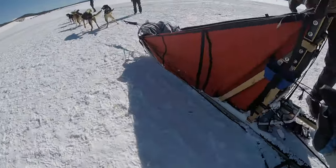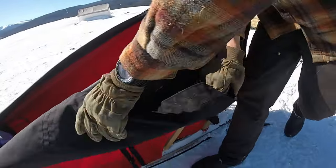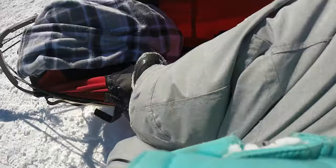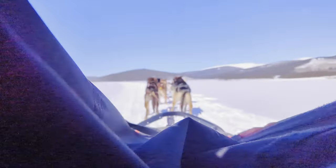All right, climb on in here. You're going to scooch all the way back, sit nice and tall back there. Perfect. Here's a blanket. Okay. All right, are you comfortable? Snug as a bug in a rug? All right, guys, ready?